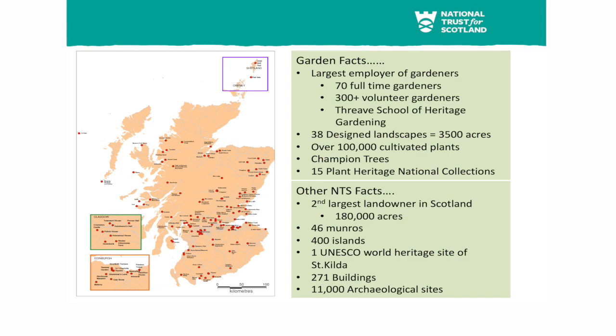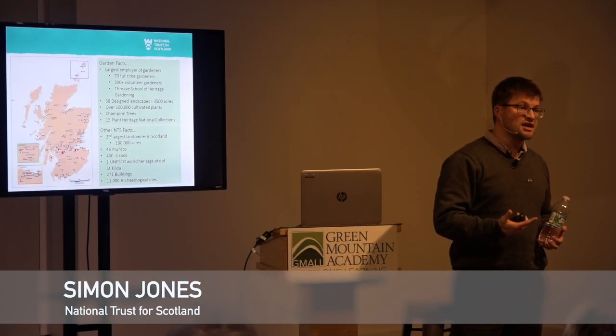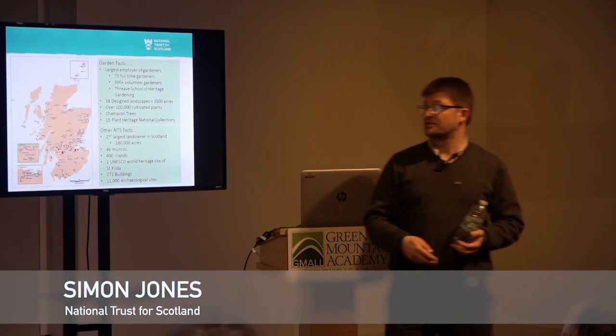Within these historic designed landscapes, of which there are 38, there's over 100,000 cultivated plants and 15 different plant collections, 2 of which I look after. One of those is a Brigenia collection at Greenbank Garden in Glasgow, and the other one is the southern beech trees at Crarae Garden, and that's of the genus Nothofagus.